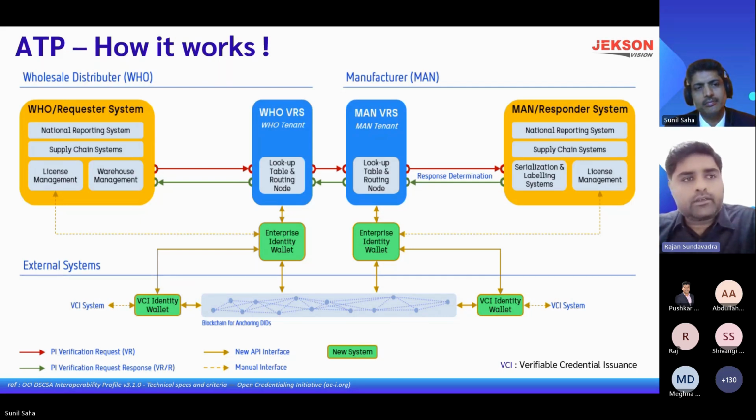If you're looking at the screen, the wholesaler or distributor who wants to verify serial numbers from a sellable returns perspective, when they initiate a product identification request, first and foremost their digital identity would be verified through the wallet providers. These wallet providers are also distributed in the system, but work closely with the VRS and lookup directory service providers. Once that identity has been checked through the wallet providers, only then would the request reach the respective manufacturer's VRS solution.